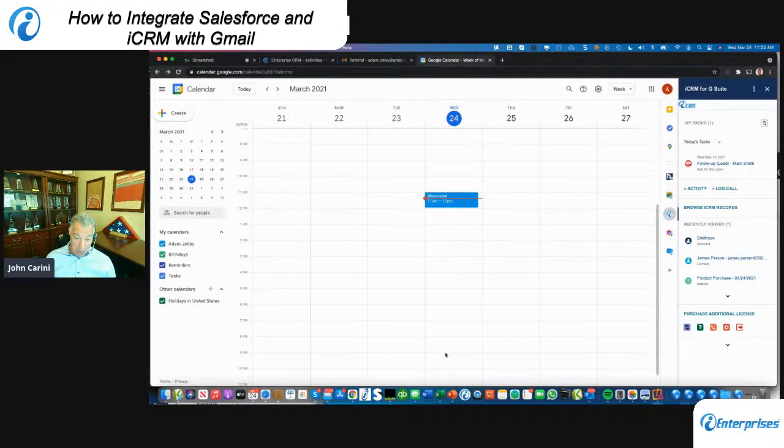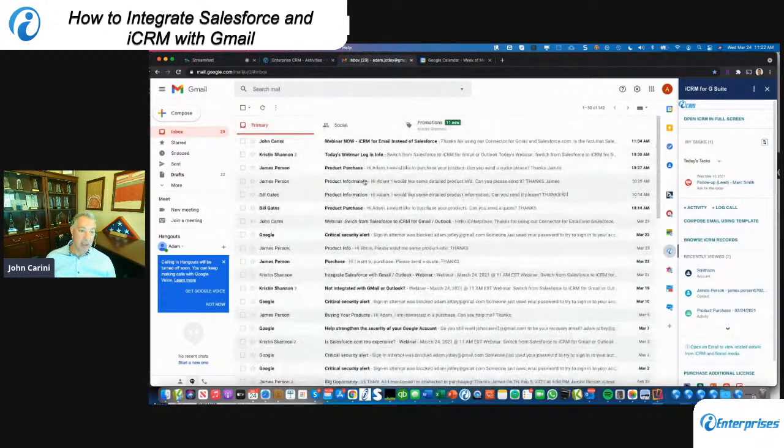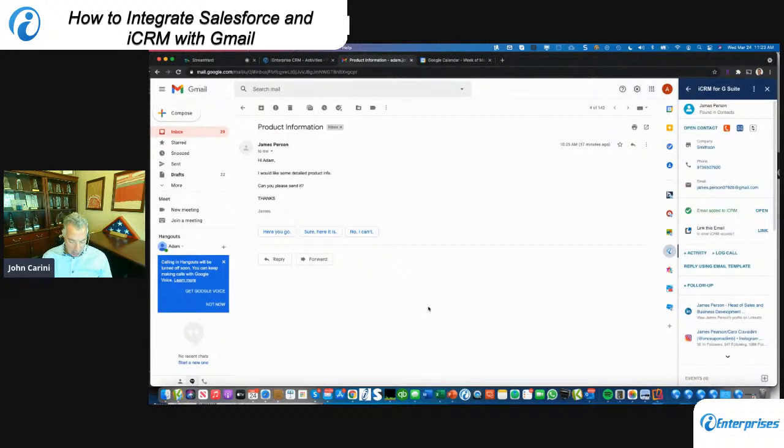Anyway, let's go and take a look at the email integration on mobile. There's mobile apps for iCRM, and there's also the Gmail mobile app. And here's the Gmail desktop app. You can see there was this message asking for product information, but maybe I'm not at my desk and I want to do this on my mobile device.